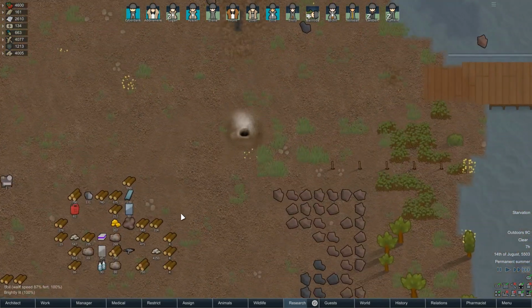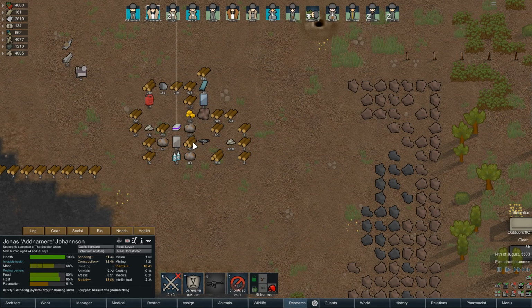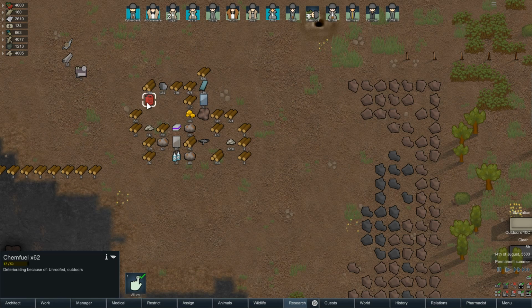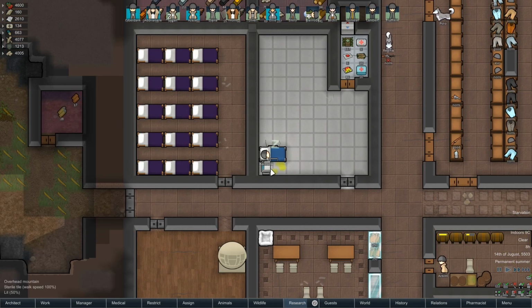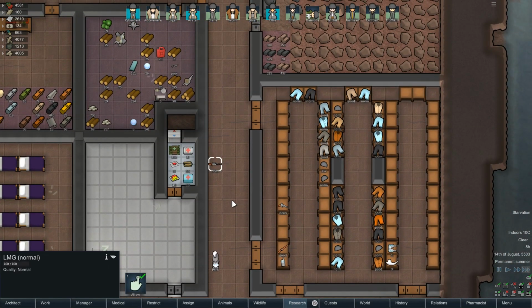Oh yeah, we still have stuff outside. Does anyone need to get this? Yeah, Adamir, can you grab the joywire? Let's have somebody else grab the neutroamine. Is anything else deteriorating out here? And we'll have Ellie grab the chemfuel. Byrota is pretty rough. I think he's recovering in this room. He must have gone down there and dropped his weapon.